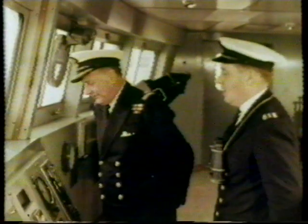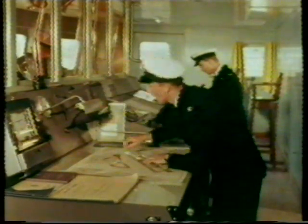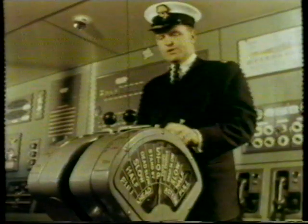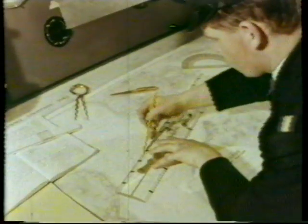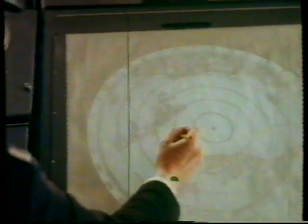Canberra's design, with her side-by-side funnels and aft-mounted engines, was unprecedented. No matter that she was the flagship of a fleet with one of the oldest traditions in merchant shipping. In those early days, she had 2 classes. Many of her tourist class passengers were emigrants on their way to make new lives in Australia and New Zealand.